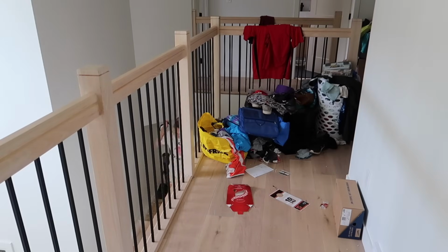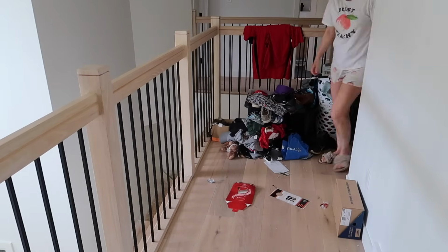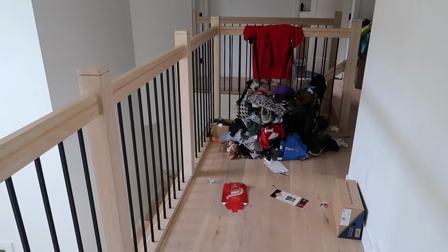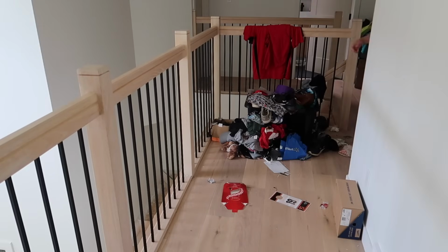So what I did was I took this all downstairs to the front entrance area and I'm telling the kids to go through it, take out what they want. Nothing comes out of the pile unless it has a home, because I don't want it just sitting around the house. It needs to have a spot in the house. So it's going to the front entrance. They're going to start going through it and we're going to organize everything. The rest of the stuff that they don't take out and put away is going to get donated.